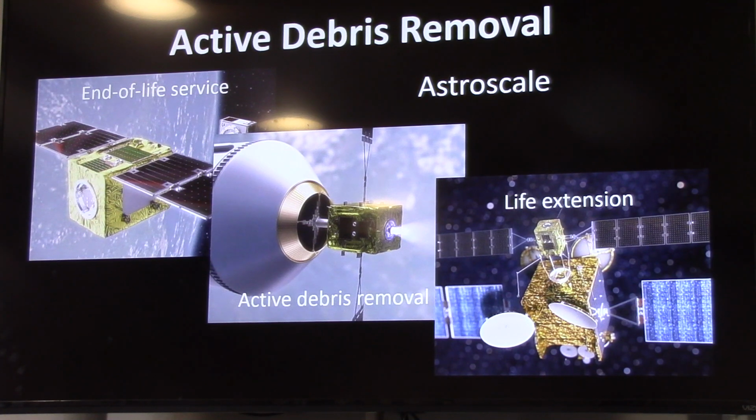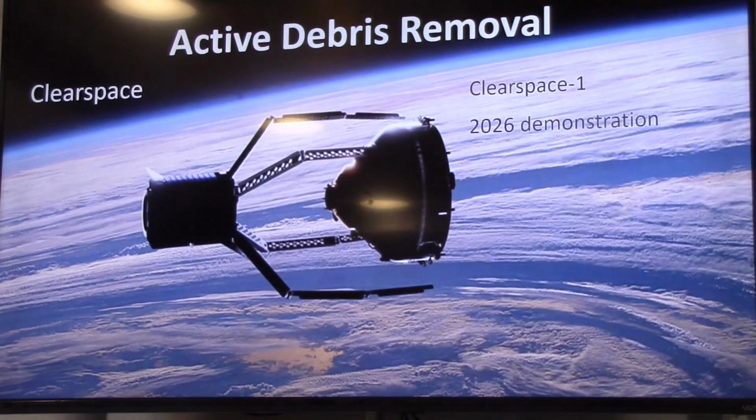And then their other solution is life extension. Take a satellite, I'm thinking of Skylab, it's reaching back, I know. A satellite that's basically still functioning, but it's running out of fuel, it's running out of power, and boost it into an orbit where it can continue, even if it means providing it with a fuel package too. ClearSpace is their competitor. This is a Swiss startup. What they're coming up with looks a lot more like a robot. But again, the idea is to grab onto it, they propose it in a demonstration in 2026, and deorbit.